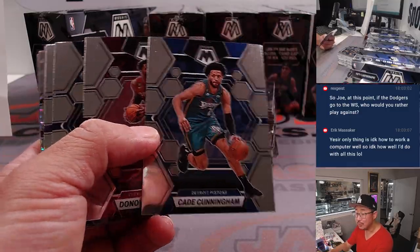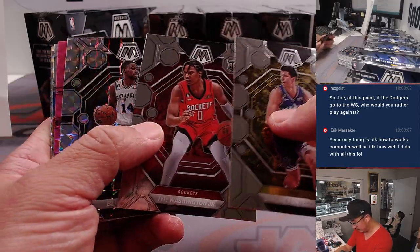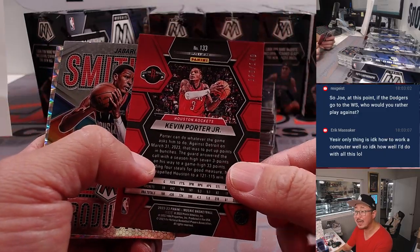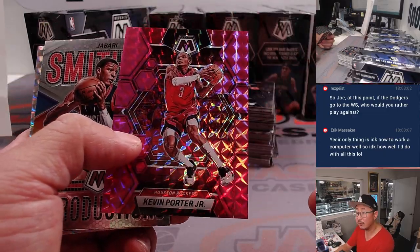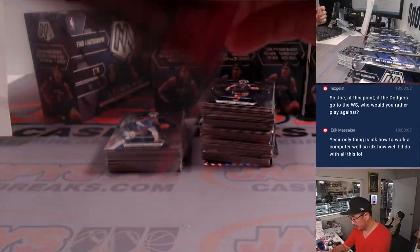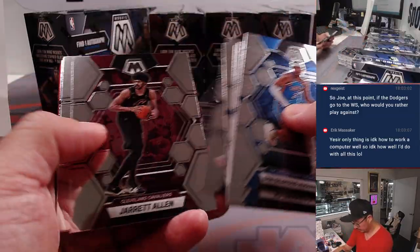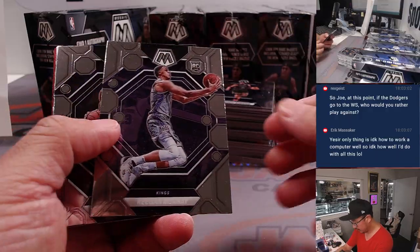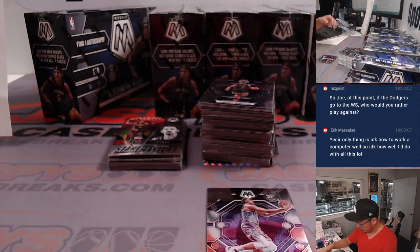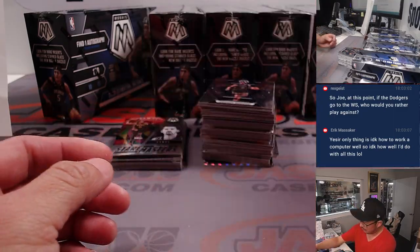All right, this is 2022-23, so second year Cunninghams. Gotta remind myself of the draft class. So here's Kevin Porter Jr., numbered to 149, Rockets. That's going to be for Chris Butler. There's a Keegan Murray. AD and LeBron. Keegan Murray, that's the key rookie to be chasing.